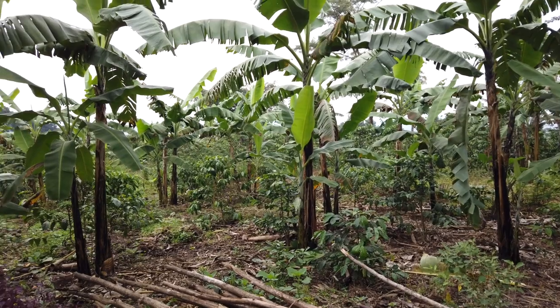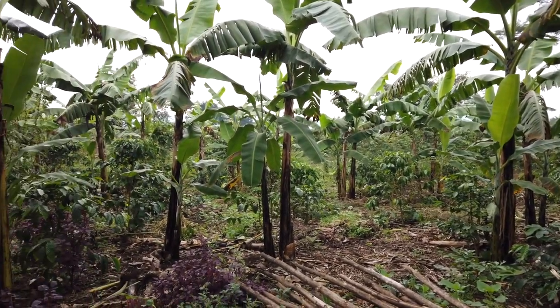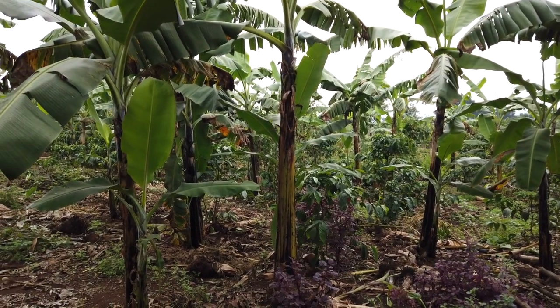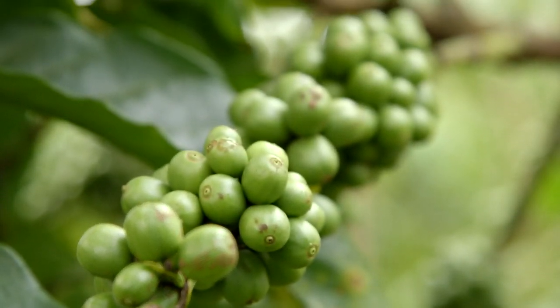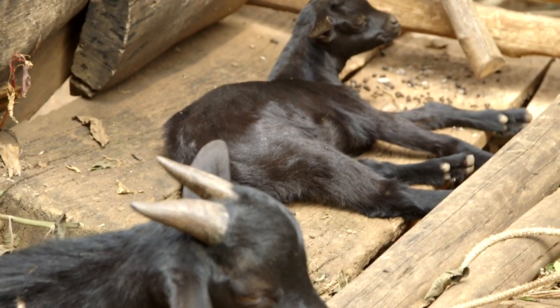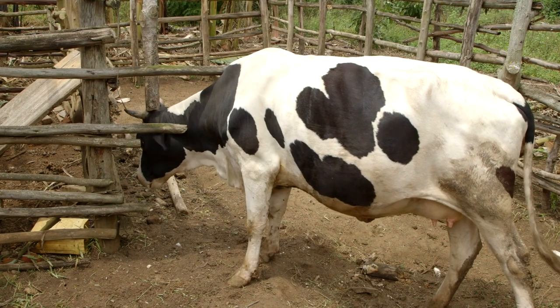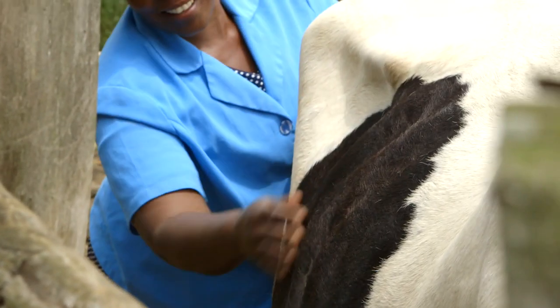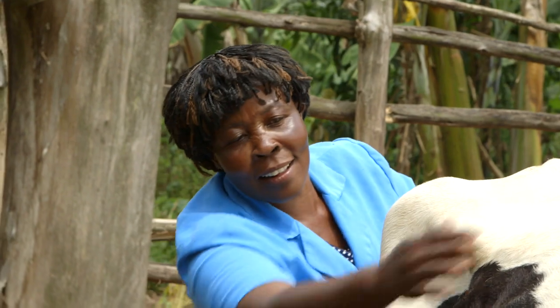But how did she do it? Smart Lady Immaculate. Through her savings, she's expanded her farm to 4 acres, and has intercropped bananas with coffee on 3.5 acres. She also has 5 goats and a cow that's going to give birth in a month. Immaculate loves her cow, so let's first focus on that.